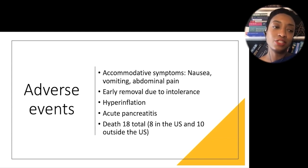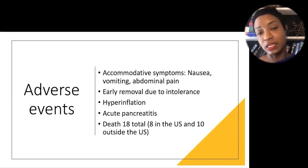And they did not disclose that, but when you looked into more detail, there was a person who had a car accident. It just happened that they had a balloon. The balloon did not cause the car accident. There was one person who had a heart attack. The balloon didn't cause the heart attack. So there are many other reasons, but they have to be reported because they had a balloon in place at the time of death.